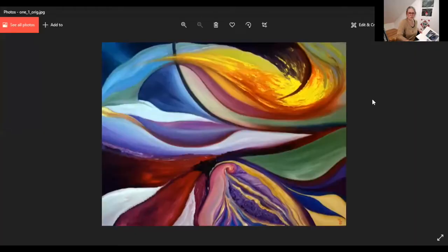And let's see, I'm trying to pull up a picture of this other painting for you real quick. Here we go. All right, we'll try it one more time. Yeah, there it is. So this is what I ended up doing. This was 4 feet wide by 3 feet high. And it's got a lot going on, doesn't it?